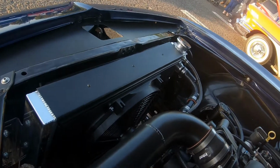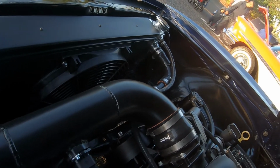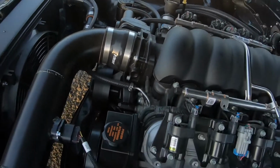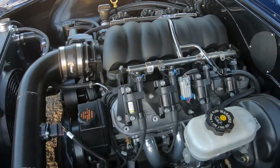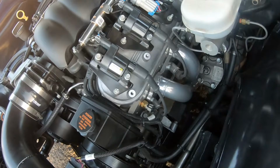I like the radiator. It looks pretty robust with the integrated fan shroud and the electric fan. So I would imagine this thing runs cool. I had dual 11-inch fans initially, and just changed it out to that big 16-inch. It's running cold now. What headers are those?